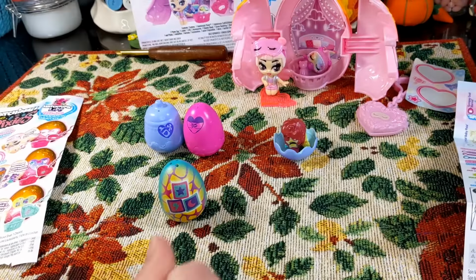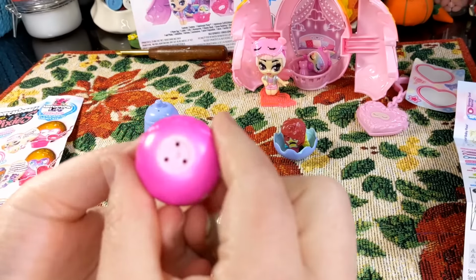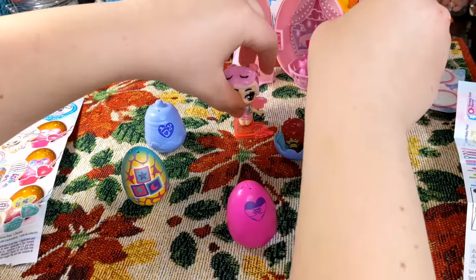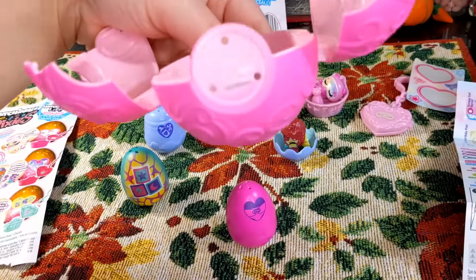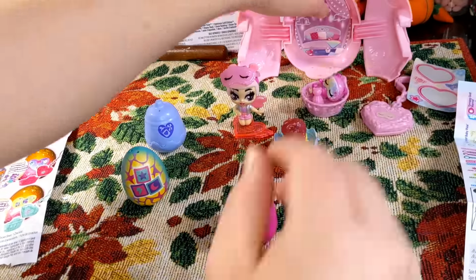That is too cute. Okay, let's open one of the girls. Let's do this one. That's a girl. No idea. Does it do it on this one too? I'm so curious now. I don't know. Because most of the egg is just pink. I think that's just the base color when it was painted.